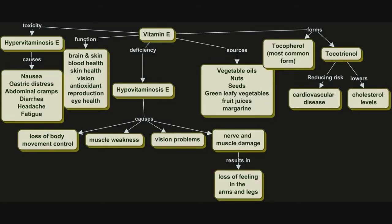Vitamin E has a very vital function in our body, that is for the proper function of the brain and also to help our skin glow, for good blood health, skin health, and vision. Vitamin E is also known for its antioxidant property. It is also good for reproduction and eye health.